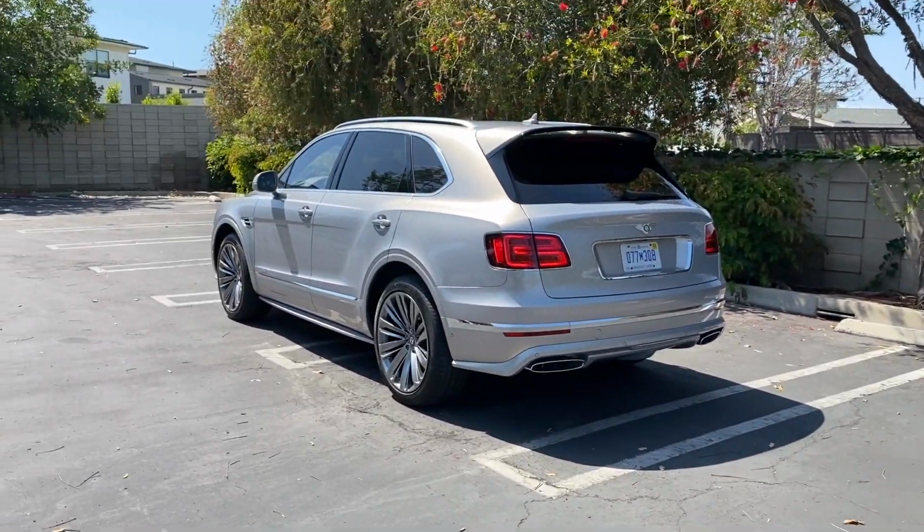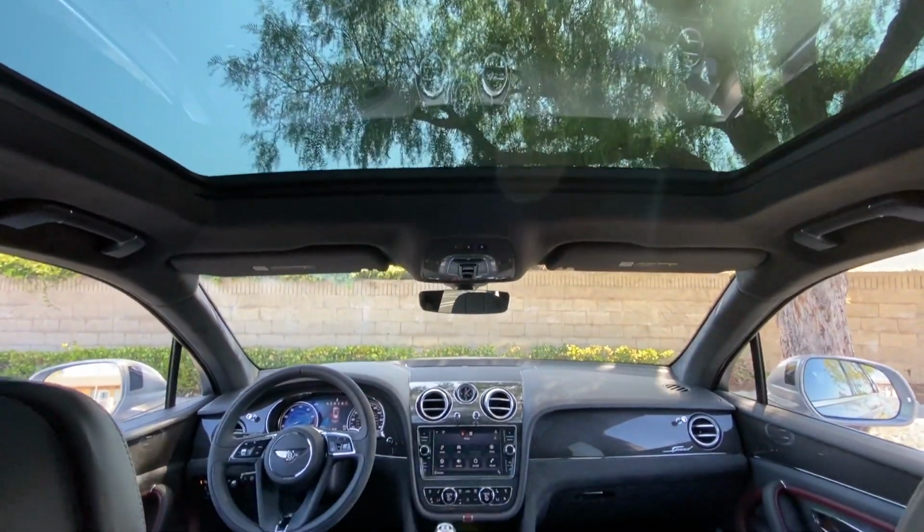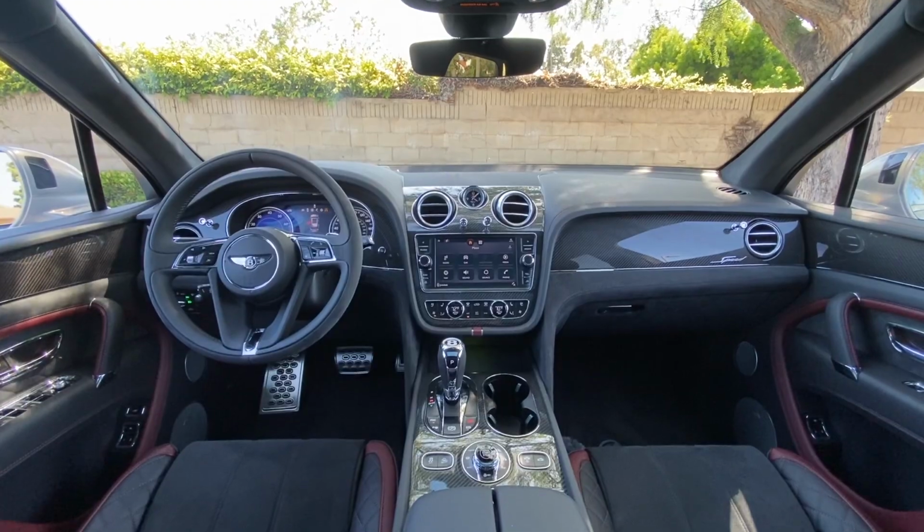We've got some big numbers here today, and we're gonna do a detailed look at the exterior, interior, and then I'm gonna take it for a drive and give you some of my impressions.